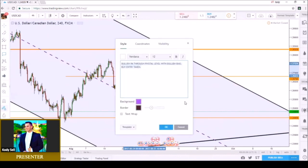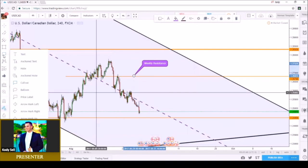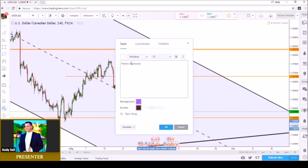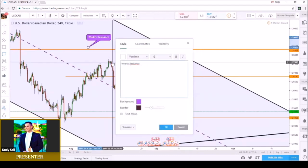So this is a weekly resistance that we have marked previously. We've got another weekly level here. This one will be acting as support. Over here we've got a monthly resistance.